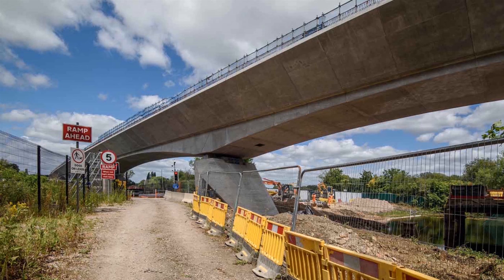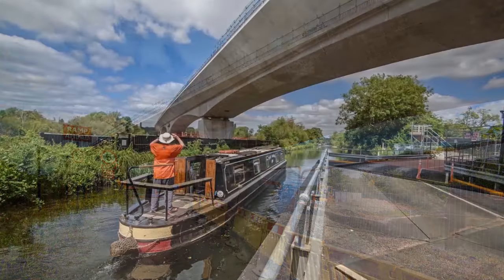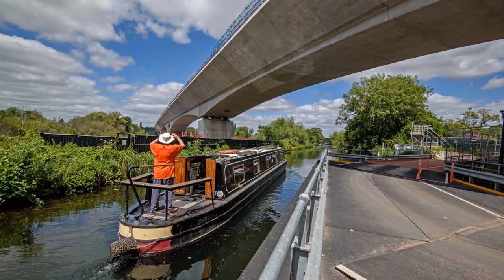The hoardings surrounding this site have now been removed and clearing up work has started. And here we are looking back towards the Grand Union Canal. The next stage will be for the pontoons to be removed, and then the footpath will be permanently diverted under the viaduct.